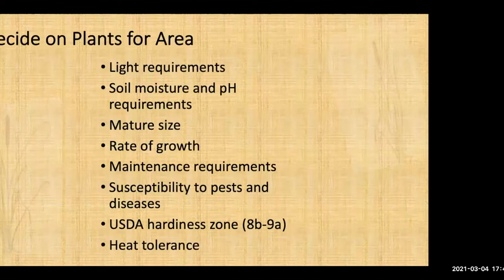Once we've done all of that, we're ready to decide on plants. So now we know what area we're looking at. We know how much sun we're getting. We know what we're going to do with the area. We know our soil moisture and pH. So now we want to decide on plants. So this is what we need to consider.